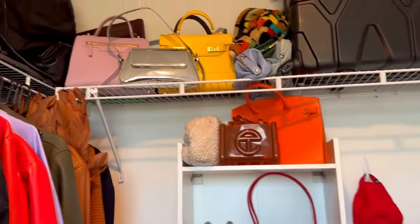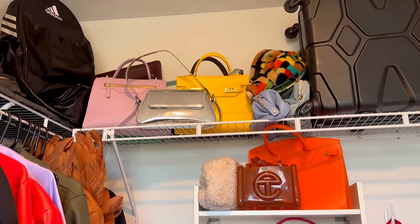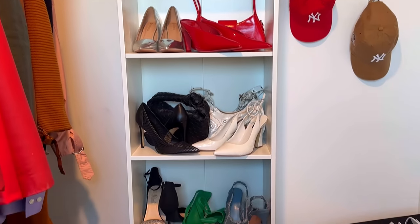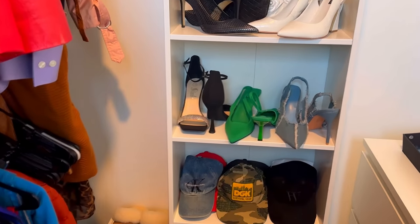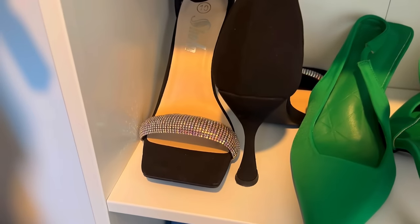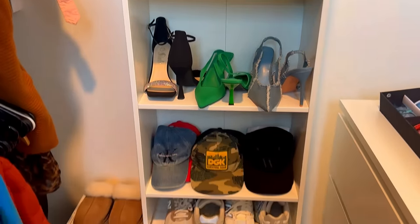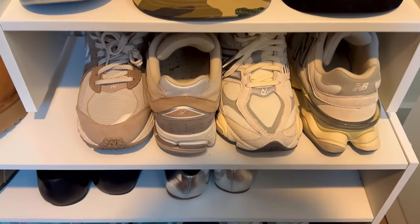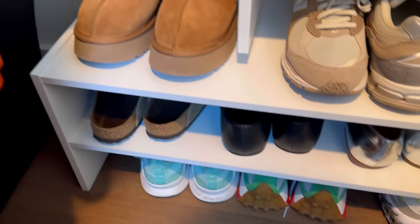And then I did a little bit of organizing. These bags are just thrown up here, girl. This is just the overflow. And then a little bit of organization here. Mostly my pumps. One pair of open-toed shoes, because these are the ones that I plan on wearing for the holidays. But all of my other open-toed shoes are put away. And then down below, again, shoes that are in heavy rotation. My New Balance and my Uggs are here. And then the shoes that I wear to the gym are down here.